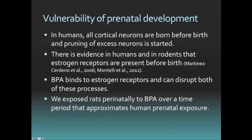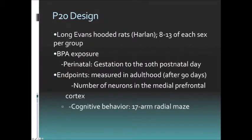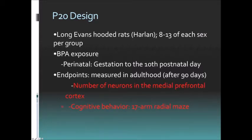So we exposed rats perinatally to BPA over a time period that approximates human prenatal exposure. Rats are born more immaturely than humans, so we continued exposing them after birth. Okay, so here was the original P20 design. Long Evans hooded rats, I'm always using them. They're pigmented, they see, they're good for behavioral experiments. They are exposed to BPA from the beginning of gestation to the 10th postnatal day after birth.